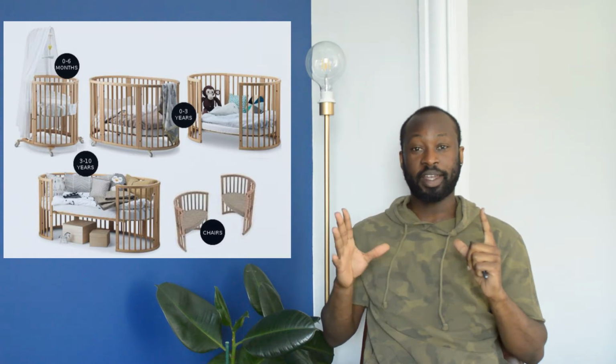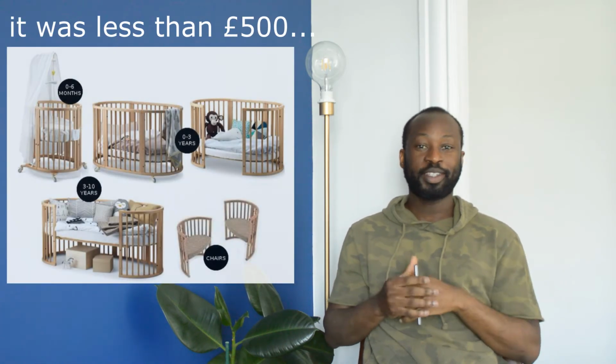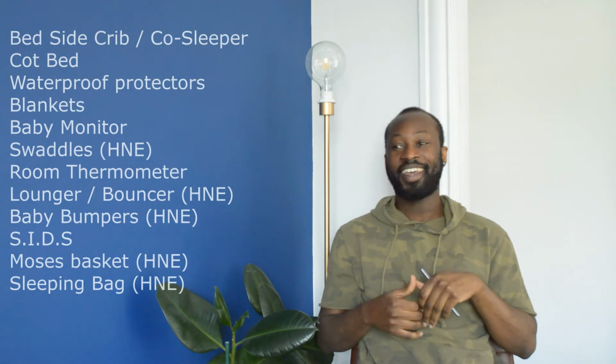So with one essential buy, you can essentially expand it as your kid grows to 10 years, which is fantastic. It also means you are not tossing things out and buying a new one again and again. So it's environmentally friendly, and it saves you money in the end, because if the whole thing is £500, that's £50 per year. So when you break it down like that, it kind of makes sense, at least to me anyway.